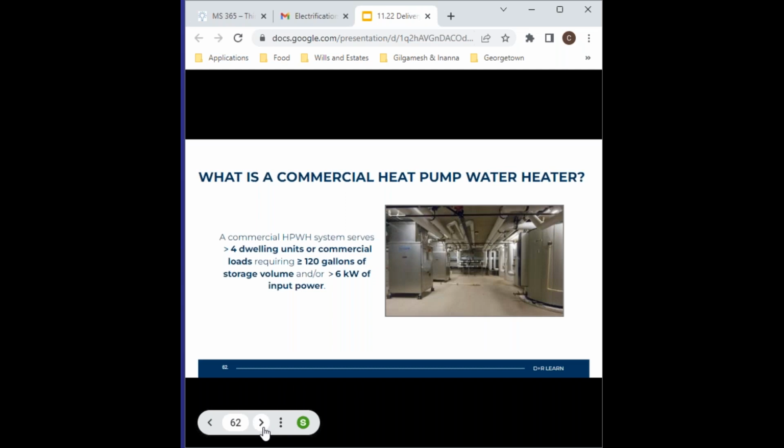Okay, so what is a commercial heat pump water heater? A commercial or central, it used to be called central, heat pump water heater is defined as a heat pump water heater system that serves more than four dwelling units or serves commercial loads that need at least 120 gallons of storage volume and or more than 6 kilowatts of input power.